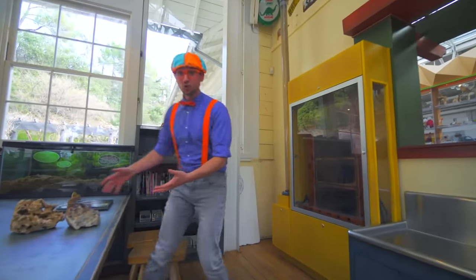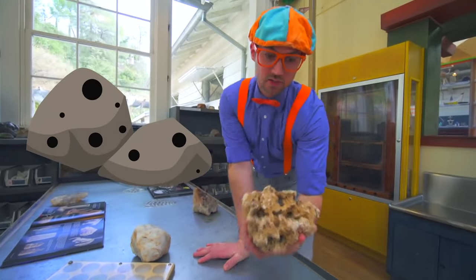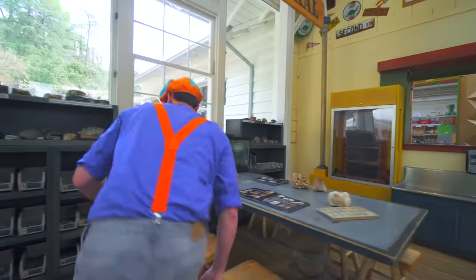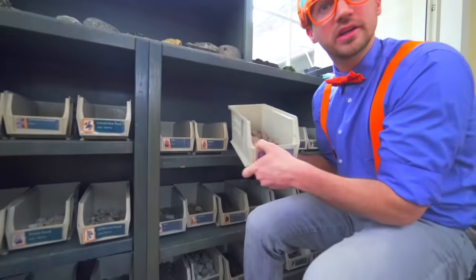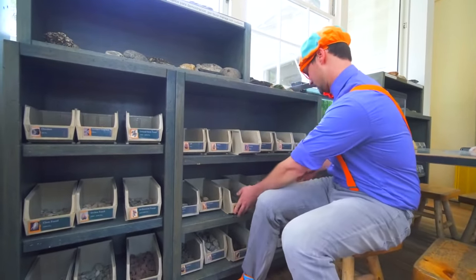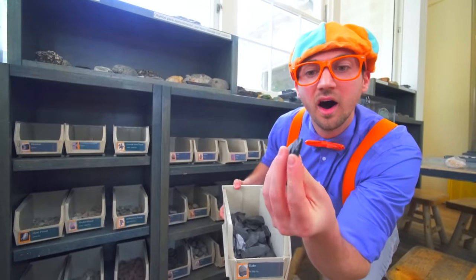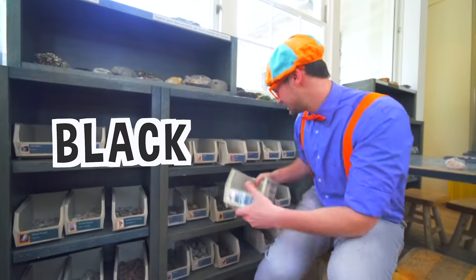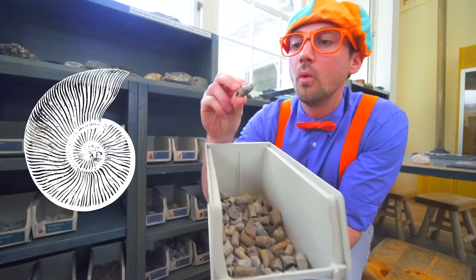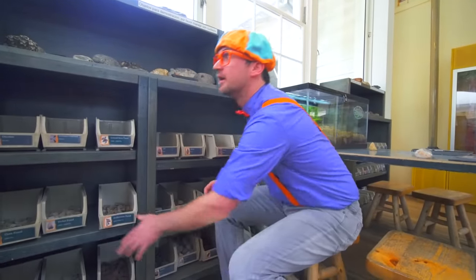Ooh, there's so many cool things in this room. Look at this giant rock. It has holes in it. Whoa, it's really heavy. Okay. Ooh, look at this. Check it out. Wow, look at all of these rocks. They're all different kinds. See? Ooh. Okay, let's see. Ooh, this rock is called a slate rock. Look. That's really cool. It's the color black. Let's see what else. Ooh, some fossils. Whoa. I don't know what kind of fossil that is, but that's really neat.